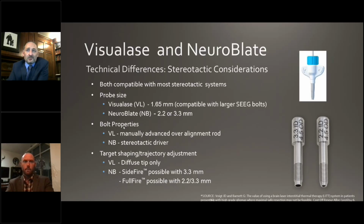The bolts are a little bit different. You can see them here. The Visualase bolt is kind of twisted into place over an alignment rod. The bolts for the Monteris system are driven with a kind of T-handled screwdriver that fits into your frame and is very secure. And then again, the Visualase has only a diffuse tip. The Monteris has both full fire and side fire properties.